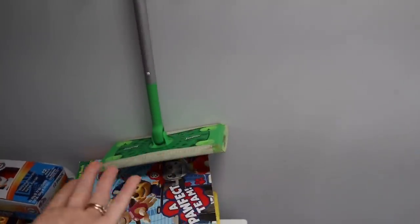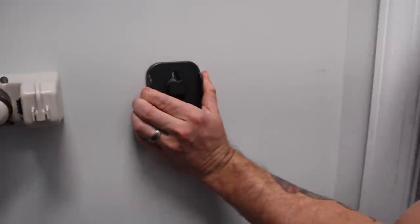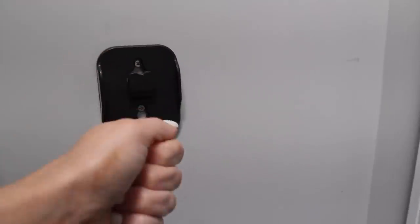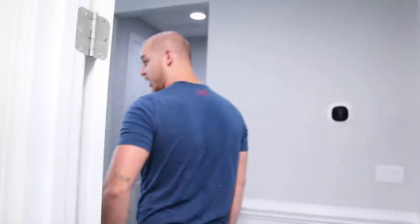I did get this organizer for like the broom and Swiffer and stuff. But as you guys can see, we're not utilizing it at all. I gotta take this one off. Yeah, we gotta take this off. This is like the hook to hang it up on the previous vacuum. So I think it's up here somewhere. Yeah. We have to reinstall that. Oh goodness. Well, I'm going to go start on the couch.